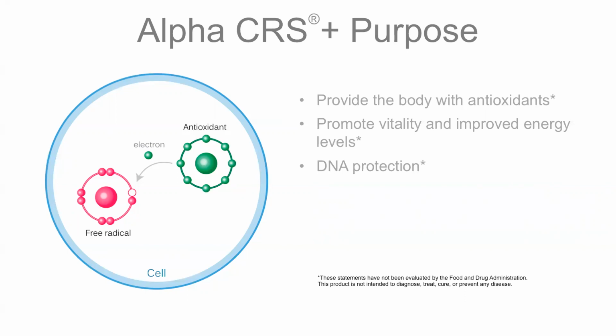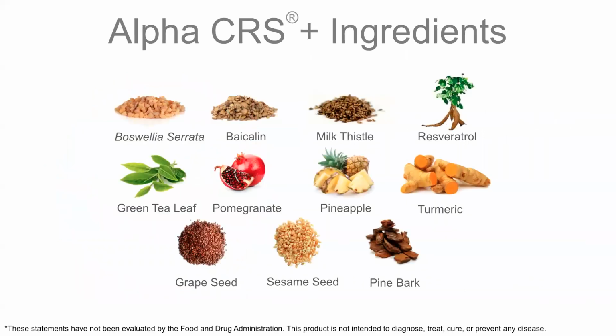Not only do they help fight free radicals, but they're also helping the heart. They help your cardiovascular system, your brain, and your nervous system to function properly. So antioxidants, that's why they're talked about so much. They really are a necessity in your body to give it the tools to fight back against these free radicals. So these are some of the ingredients in the alpha CRS. Some of the things you're probably familiar with: resveratrol, turmeric, pomegranate, milk thistle being really good for your organs.